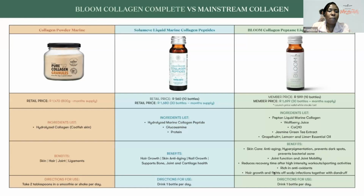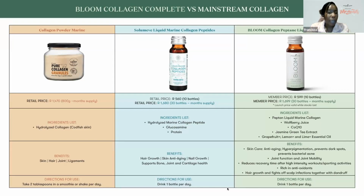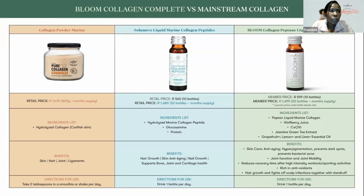So it is an amazing product as compared to other collagens, because I know that there's a big market for collagen, but Bloom Collagen actually offers a lot more than just your basic collagen that you find in the market. And you take it once a day, and you know how collagen in powder form, you'd always have to be carrying a spoon or something to dissolve it.